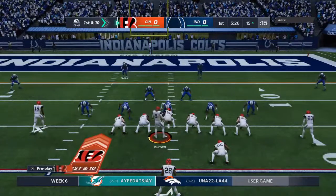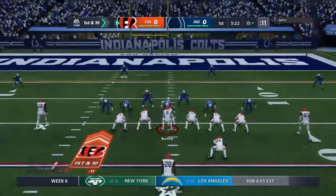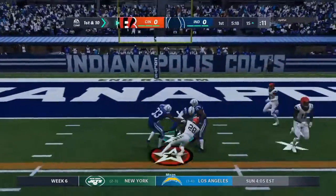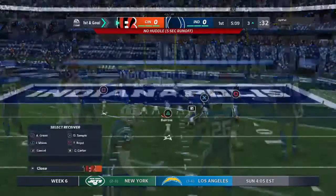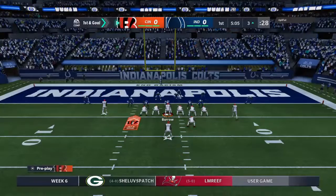What's the definition of balance? Doing what you want to, when you want to. They're doing it through the air and on the ground. Mixon. And stopped a few yards shy of the goal line at the 3. And the gain here to the previous play, and it's better than 40 yards total.